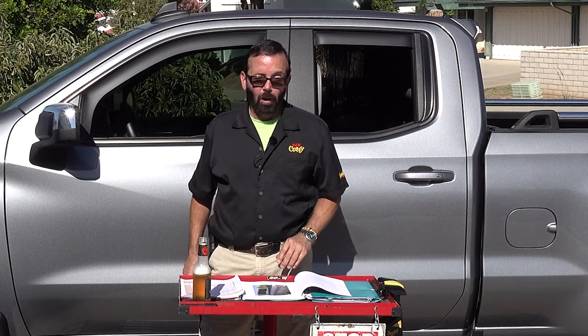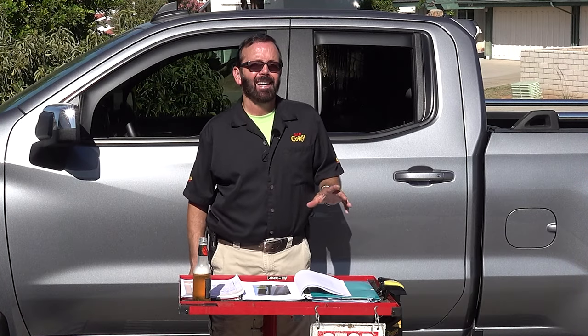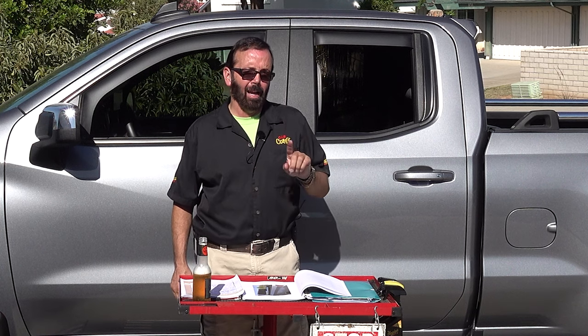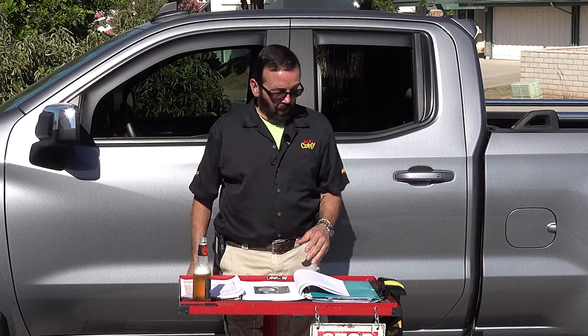And now we have the bed rails by Putco, or Putco. I still do not know how that's pronounced. They were $280. I had Riverside Chevrolet install those for me, and I did have a rewards credit for that.